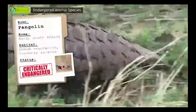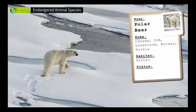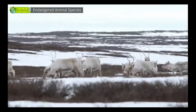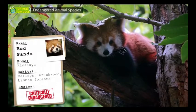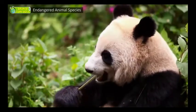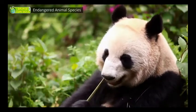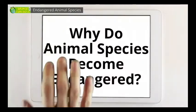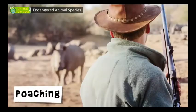Yet, the scales actually consist of the same material as our fingernails. The polar bear lives in the Arctic region and mainly feeds on seals. Due to global warming, the Arctic ice is increasingly melting. This means that the polar bear has to move further north again and again in order to survive. The red panda feeds on bamboo. Due to deforestation, it finds less and less food and protection. The red panda is also being hunted because of its beautiful coat. The giant panda also feeds on bamboo. The clearance of forests is not the only threat to them, though. The problem is that bamboo only blossoms about once every 100 years and then dies off because of a lack of nutrients. Therefore, it's very difficult to reforest bamboo. Why do animals become endangered? A lot of animals lose their habitat due to global warming, deforestation, increasing pollution, hunting, and poaching.